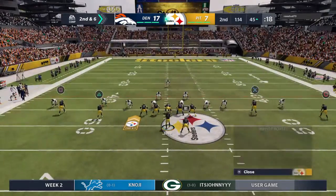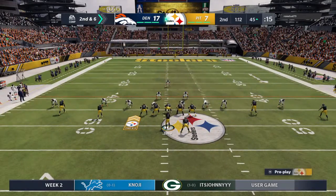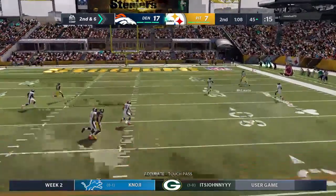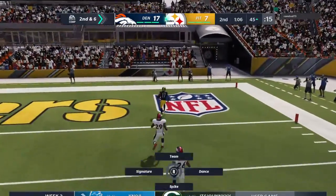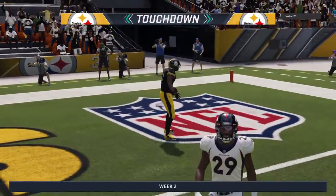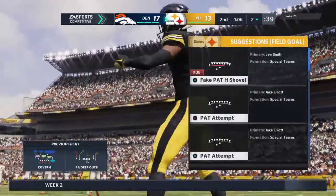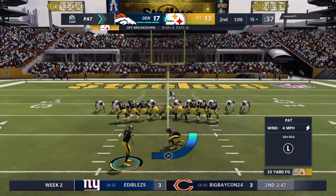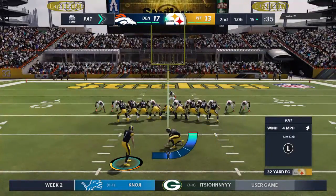Hey, check Mike 21, Mike 21. Play fake. Love slings this deep for McLaurin. And into the end zone. Touchdown, Pittsburgh. Terry McLaurin, 45 yards. And the Steelers are able to make this a close game again.